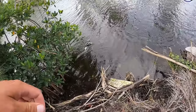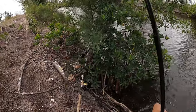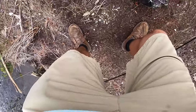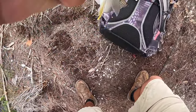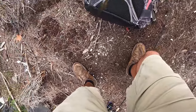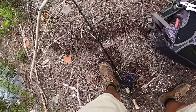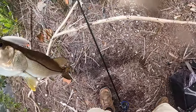Oh, he got foul hooked for a second. He's trying to swim into this mangrove here. Well, I mean, he went for it. I saw him go for it. Jesus, that is rough. So, the way you got hooked is not ideal, fish. It's not ideal at all. Okay. I mean, could have gotten hooked a lot worse, so I suppose this isn't too bad. God. Yeah, he got hooked pretty good. Oh no. Mr. Snook.